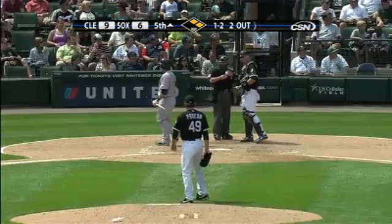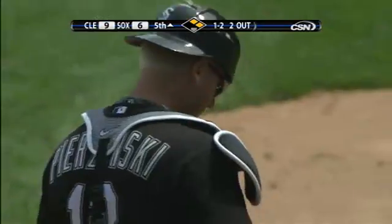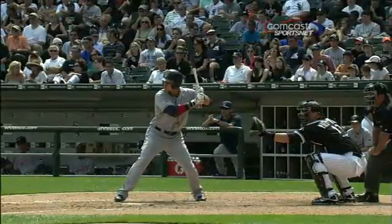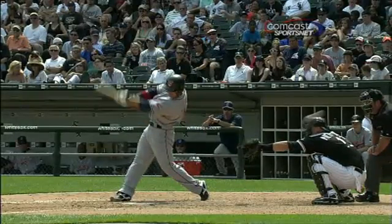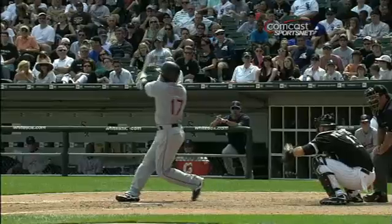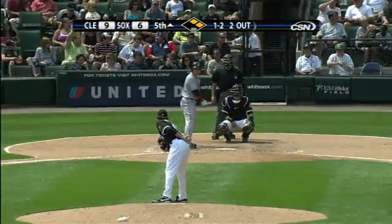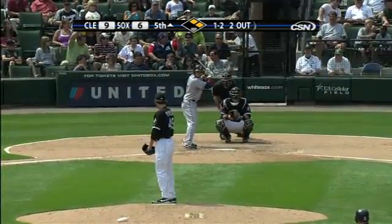Just got a piece of it. Just got a piece of the mask of AJ. AJ wants a high fastball. This one isn't quite as high as he would have liked, but it did get a good piece of the mask. Chu's got a little different action against the left-hander than he does the right-hander. No question. A little different mechanic at the plate.